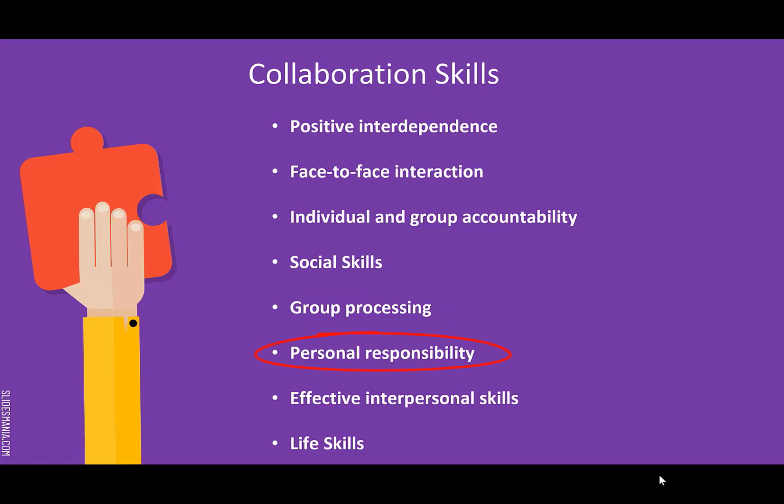Personal responsibility. Help students see themselves as positively interdependent so that they take a personal responsibility for working to achieve group goals. They have discussions around fairness and work distribution. Effective interpersonal skills. They listen, paraphrase, and ask questions. They take turns, give constructive feedback to each other, keep an open mind, act in a trustworthy manner, and promote a feeling of safety to reduce anxiety of all members. And finally, life skills. Cooperative learning is proven to foster student self-esteem, motivation, and empathy.